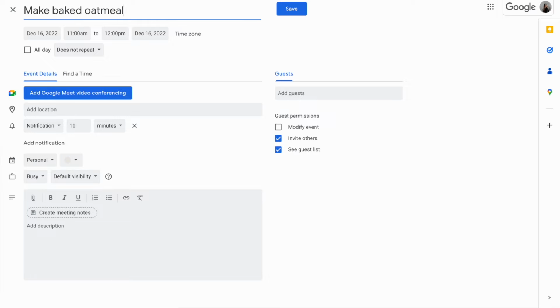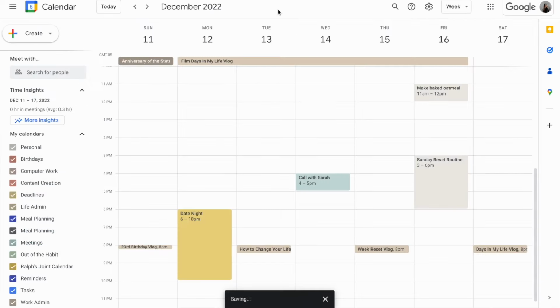And so I'm gonna make one every week, and then at the end of the month, I will report back in my monthly reset video, let you know if it was good and leave the recipe below so you can make it too. So this week I want to make baked oatmeal, and I want to do that actually during my Sunday reset routine.